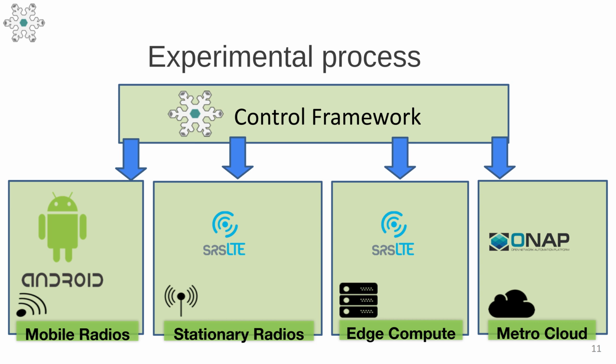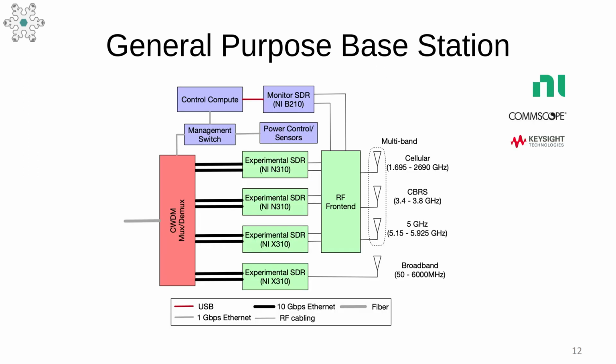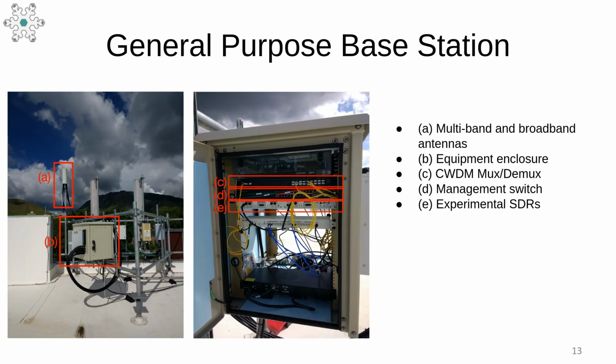To give you a flavor of some of the radio resources that we provide, we've included this small gallery of component diagrams and deployment photos, which I'll just go through very briefly. This is our base station architecture. It contains NI SDRs, N310s, and X310s. It's a climate-controlled cabinet that's deployed on building rooftops. Here are some photos of the antennas and cabinets at one of our deployed base station locations.